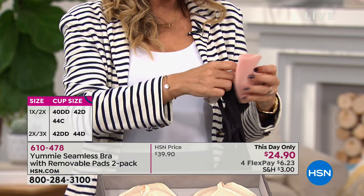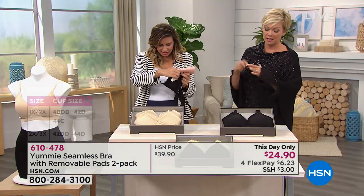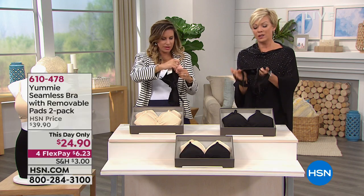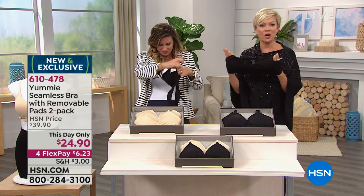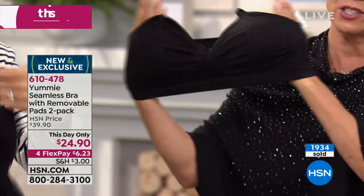I know. And I love this one because since there's no closure in the back, you're not going to get that nasty bra bulge, or anything, I mean, a moving part that's going to hurt and dig in. I'm sorry, I'm wearing black, so it's hard to see, but I'm just showing you the stretch here.